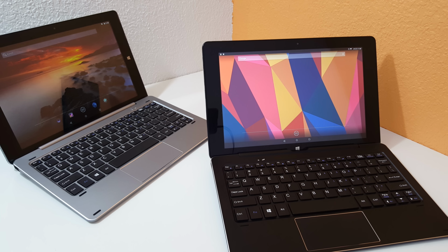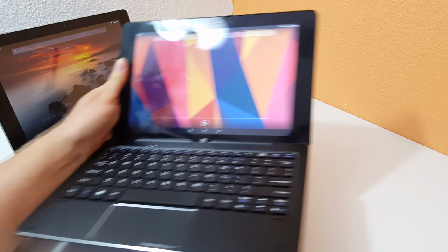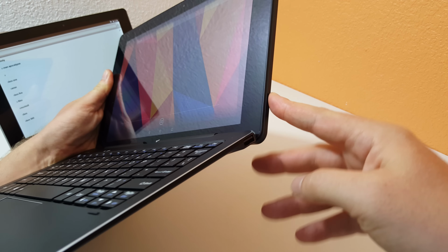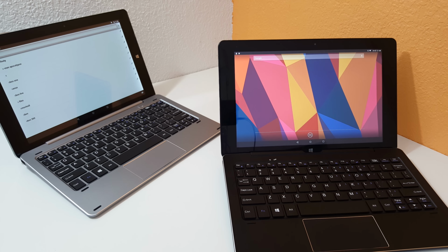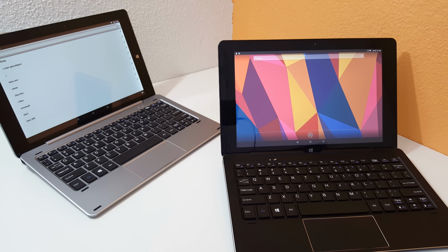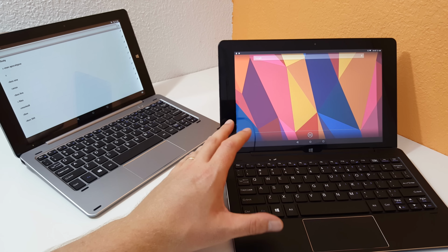Now sound, I would say the HiBook has an edge on sound because it does have the speakers on the left and the right of the tablet, whereas the Cube here, both the speakers are on the right hand side. That's where you get them, so you don't get the good stereo separation. The Chuwi speakers are slightly louder and perform slightly better. Not quite as loud as the Cube's, unfortunately. That is probably the biggest downside to the Cube iWork10 Ultimate there.